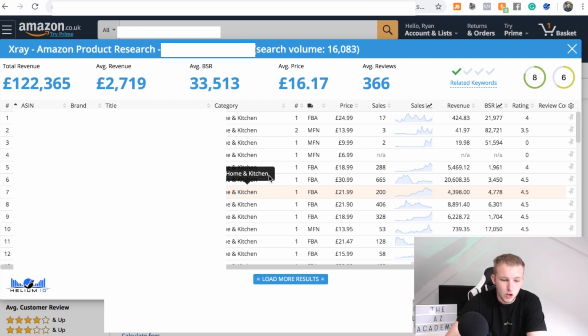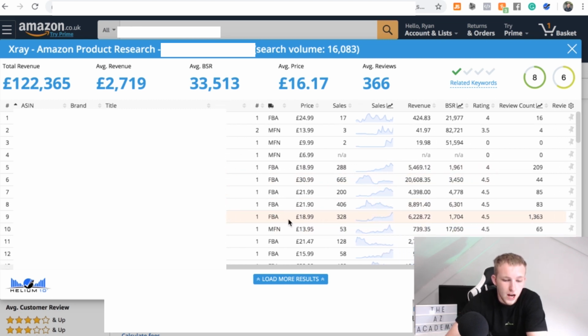Very big category, loads of sales, very few restrictions and things like that. So it's a very easy category to get in and start selling. So I'm very happy with that category. No red flags or anything there. So let's come across to the delivery to see how people are selling this product.